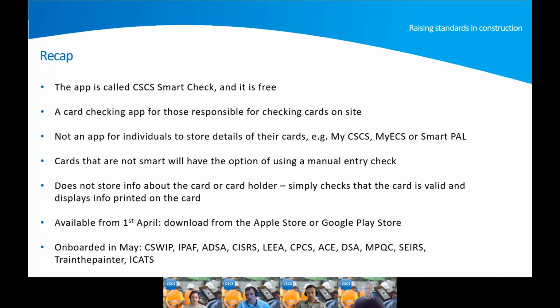The other point that I would make, given some of the questions that come up, is yes, it does read all 38 schemes. So a couple of people asking, will MPAWS cards be read, or GQA cards, or CSCS cards, or whatever? Yes, it is about all 38 partner schemes of CSCS being readable and verifiable in one place.